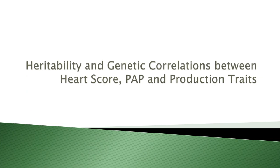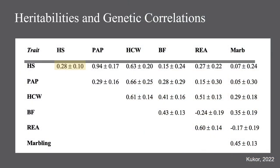So let's talk about the genetics associated with heart score and genetic correlations. Okay, so again, that's a summary of the data. Here on this chart, I've got these 6 different traits: heart score, PAP, carcass weight, back fat, ribeye area, marbling. On the diagonal, we have the heritability estimate. So our heart score heritability estimate is 0.28. So it's right in that range of PAP. And there was actually a paper that came out just this year from Buchanan and others out of Simplot in Idaho. They published a heart score heritability, and theirs was about 0.3 or something. And so we're very similar in terms of our estimates.